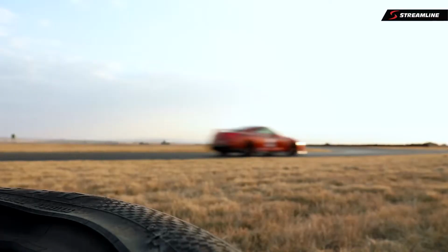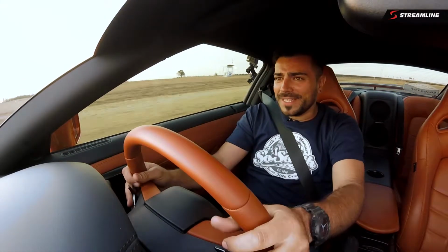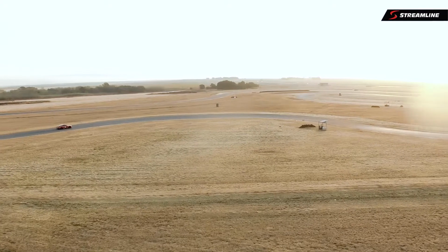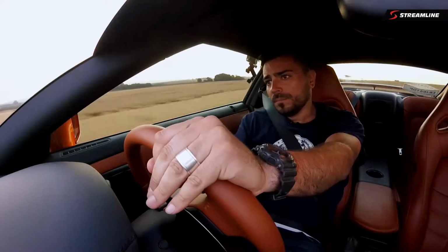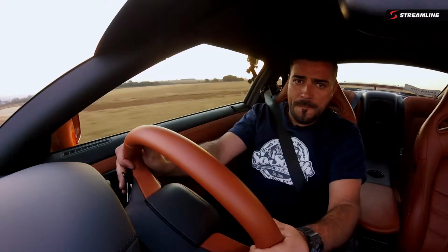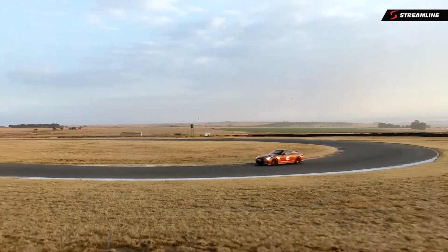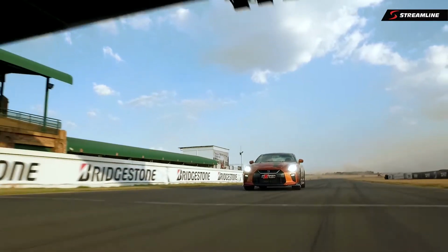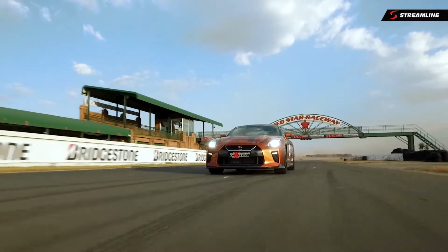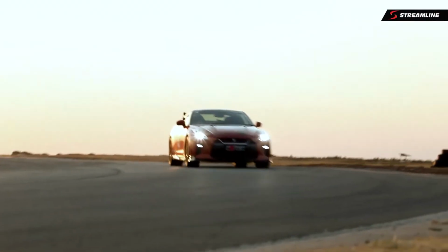Around these corners. Oh, a little bit of sideways action. Since the Knysna Hill Climb, these fuel pumps have been upgraded by NX Gen, just in case you want to take it to the track or you just want to run that big 109 octane by 24/7 Race Fuels.